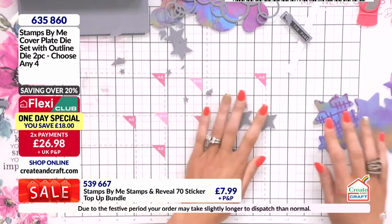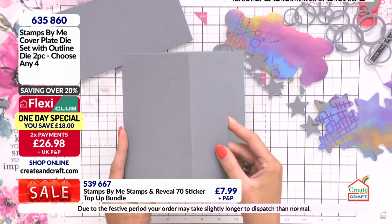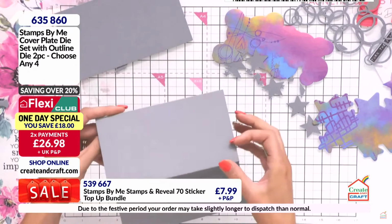So let's bring in our card. I've got a ton of stuff here. For anyone that is not really au fait with an easel card, you just take the front of your card and score it in the middle, and it gives you this stand element here. Super, super easy.